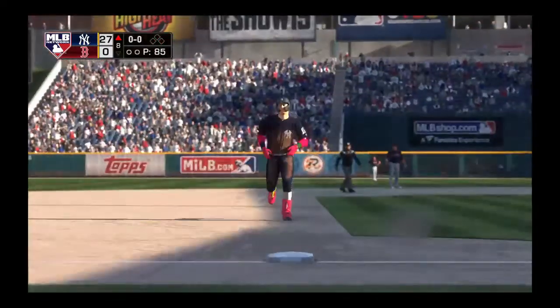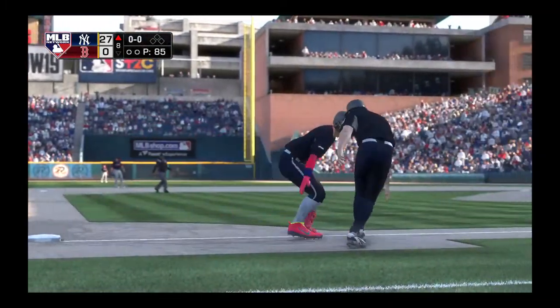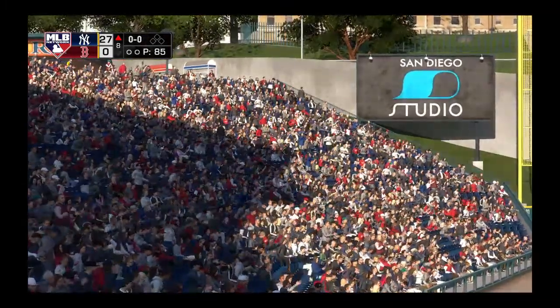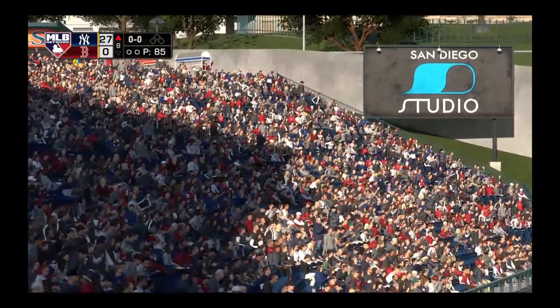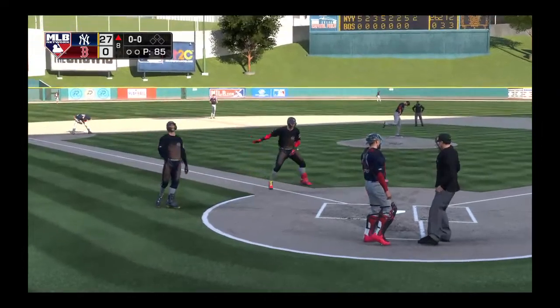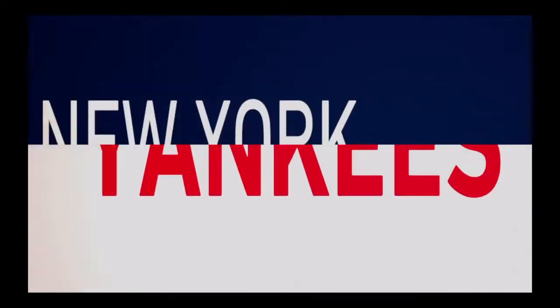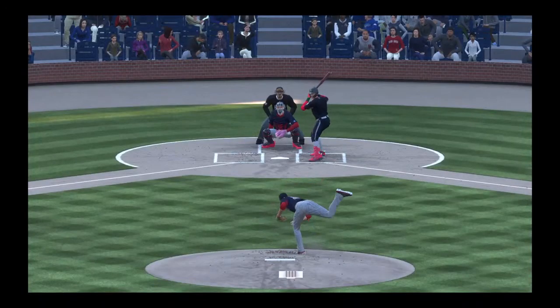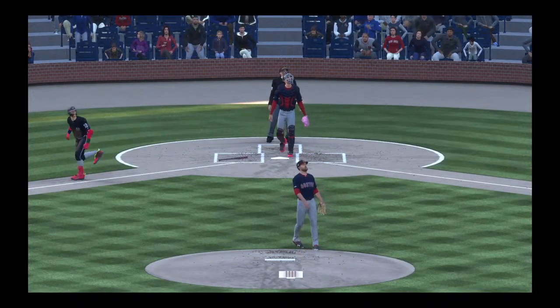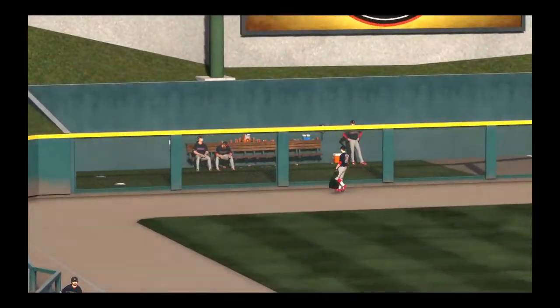A solo shot here to left. His second home run of the game as the blowout continues. This has almost been a superhuman performance from this lineup. 10 home runs in the game. When's the last time you can remember a team knocking that many balls out of the park?